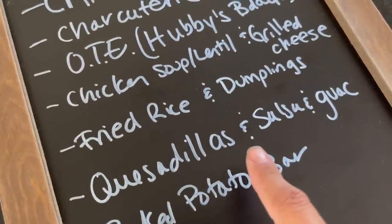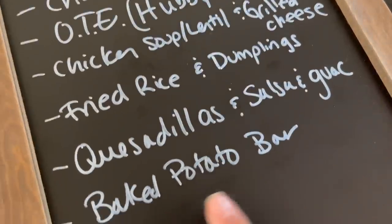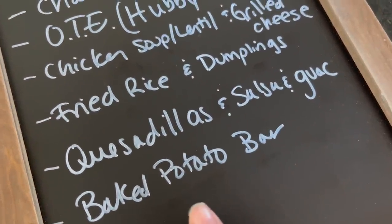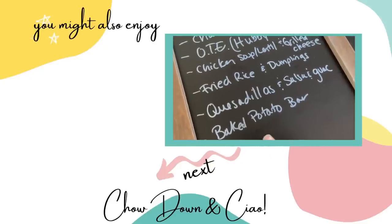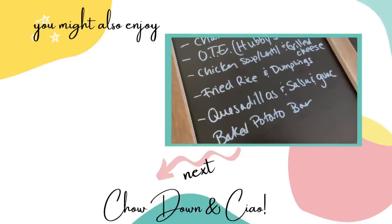We are gonna have chicken quesadillas and then salsa and guacamole. And finally, we're gonna have a baked potato bar. This was from last week's meal plan, but we ended up having leftovers from my in-laws when we went over there for dinner to have for another night of dinner. So we bumped this from last week's meal plan to this week, so I didn't have to buy any.